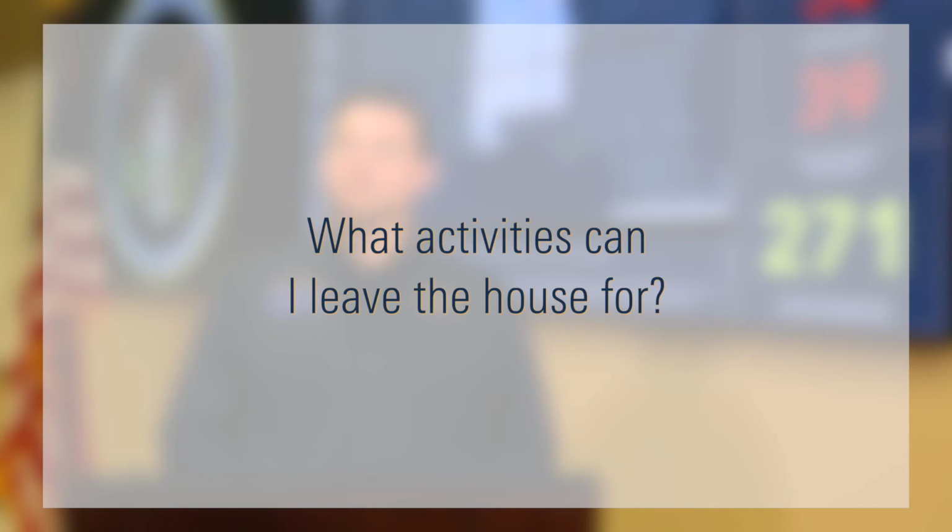Director Hood, could you tell us some of the activities while we can leave the house? One of the major questions that we are receiving is, what activities can I leave the house for? What can I do and still be following the guidelines set forth by our governor? What I encourage you to do is only leave your home when you have to. You may need fuel, you may need your common commodities such as food and water, or even to be able to pay a bill. Those are essential activities that you may leave your home for.